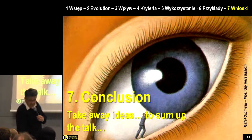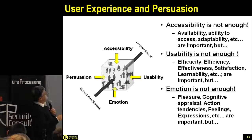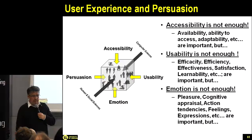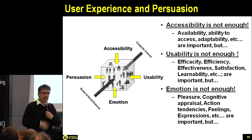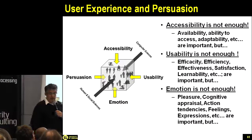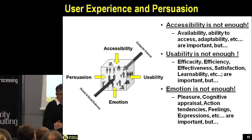This is friendly persuasion. So, do you remember the model I developed at first? This one: accessibility, usability, emotion, persuasion. Accessibility is not enough. Availability is important, ability to access is important, adaptability of our products is very important, but it's not enough. Usability is not enough. Efficacy, efficiency, effectiveness, usefulness, satisfaction, reliability, etc., are very important, but it's not enough. Emotion is very important. Pleasure, cognitive appraisal, action tendency, feeling of the user, expression of the face of the user is very important, but it's not enough. I believe that now persuasion is a new field for designing interfaces.